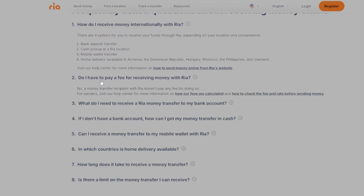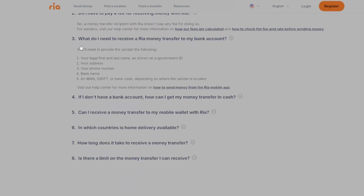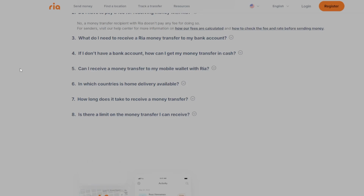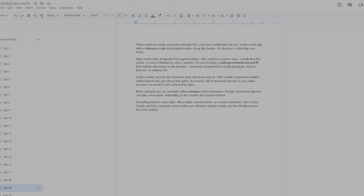If the sender requested a mobile wallet deposit and you choose that option, the money will be delivered directly to your wallet account. No need to visit a physical location. Most cash pickups are available within minutes of the transaction, though some bank deposits can take a few hours depending on the country and payout method.